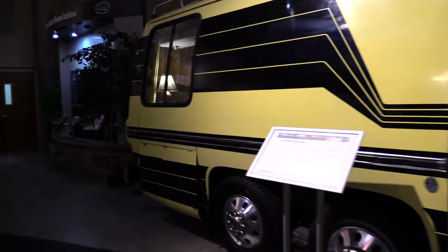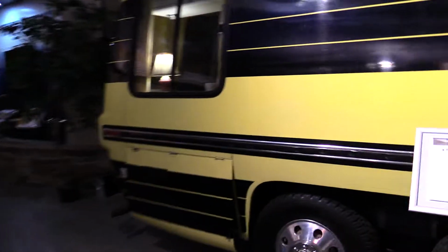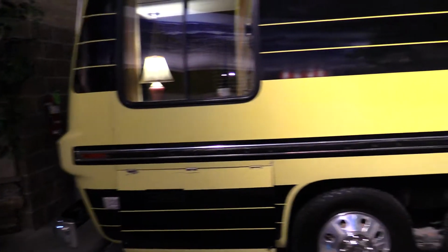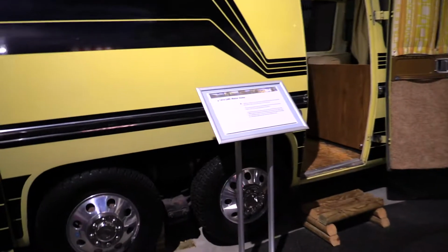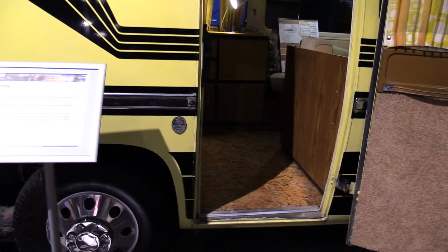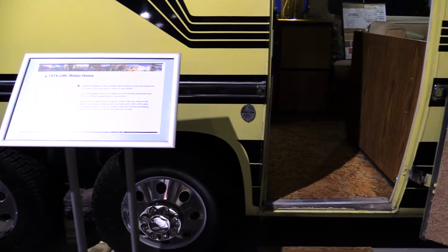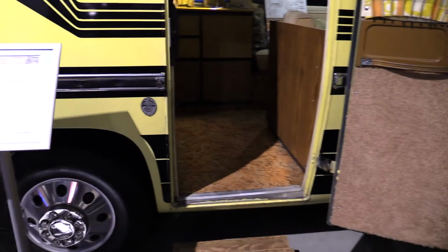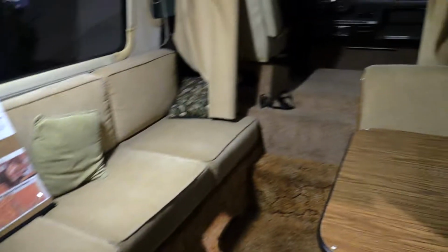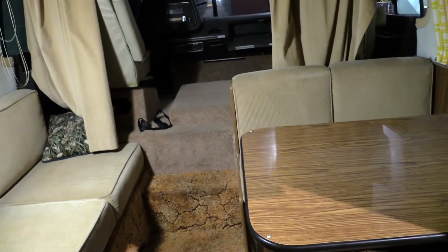And a 1974 GMC motorhome. These were cool because these were kind of ahead of their time. Had a real low floor because it was front wheel drive. So it didn't need a drive shaft underneath it going to the back wheels. So just a low floor. There you can see we had to step up because the engine's up front.